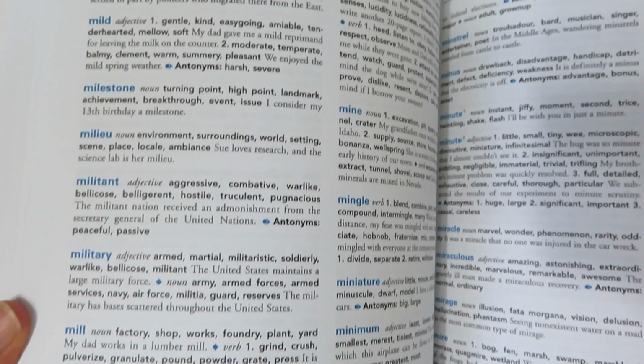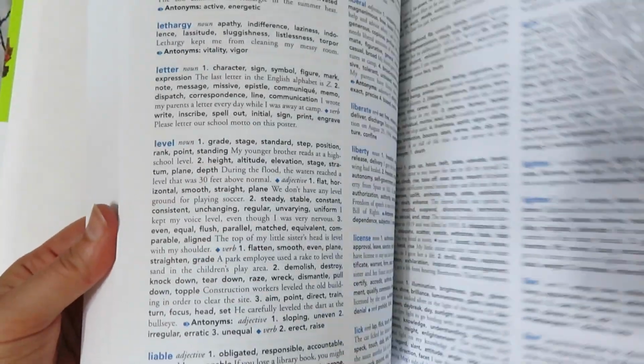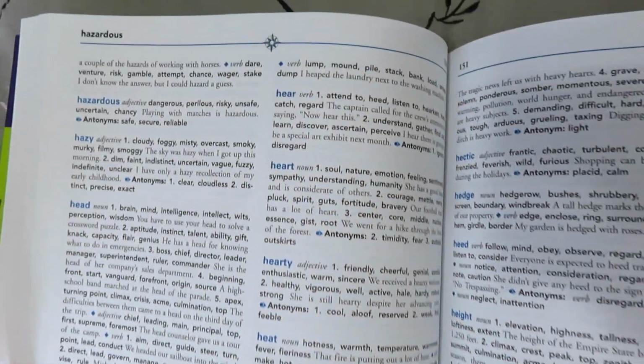We do actually have a thesaurus, but it's not like a kid's one. Oh, this one actually says ages 12 to 16. Okay, well, it'll be good for my older ones anyways. I think these will be a great addition to our library. So some good purchases I am happy with.